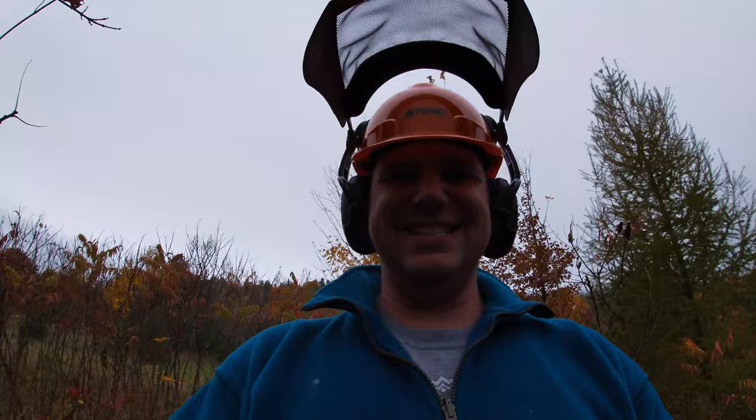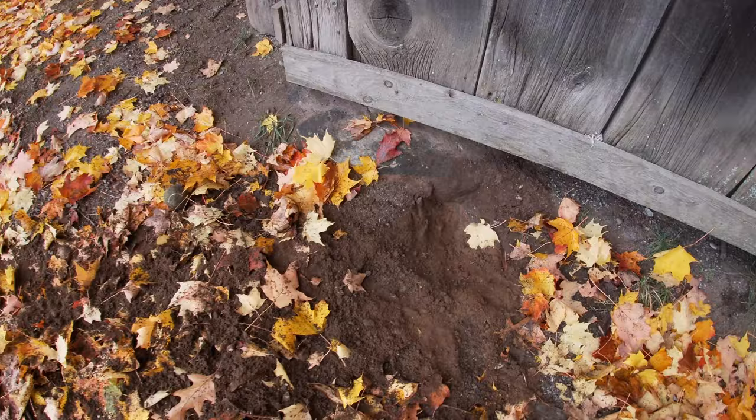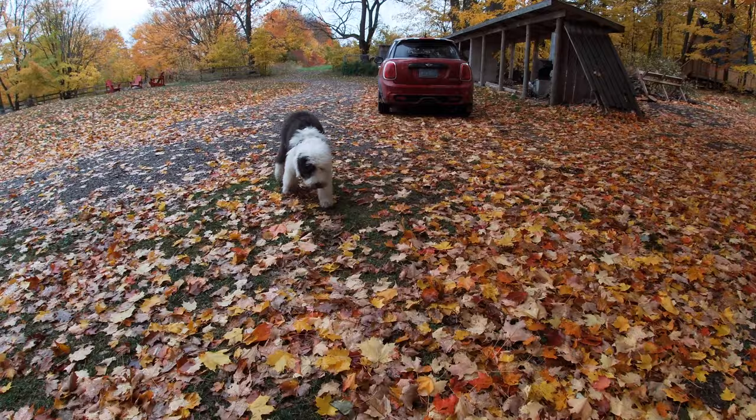What are you doing? What are you doing? Look at your face. Look, guys, look what she's doing. She's digging a hole. Look at all the dirt that she's dug up. Oh my God, she's peeing. Look at your face.